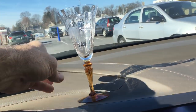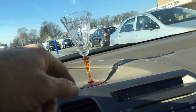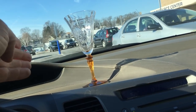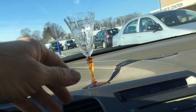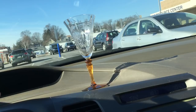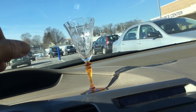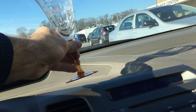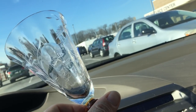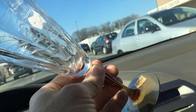And you may say, well, now what are you gonna do with one stem? Well, sometimes stems like this could be worth $30, even just one. I'm not going to say rare, but I think it's a valuable stem because of the two-tone in the color and also the etching on it. It's just really pretty. And if I can't find out anything about it, I'll just keep it. It's just a really beautiful piece of glass.